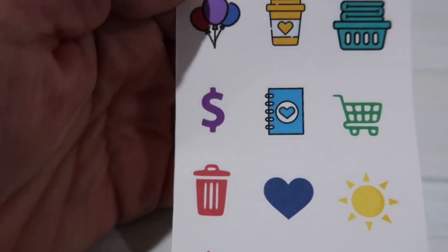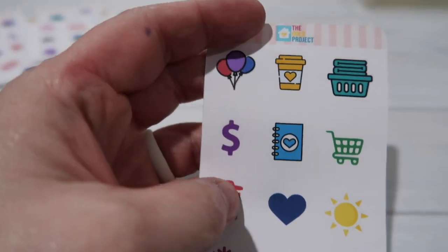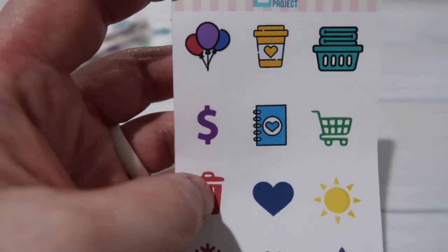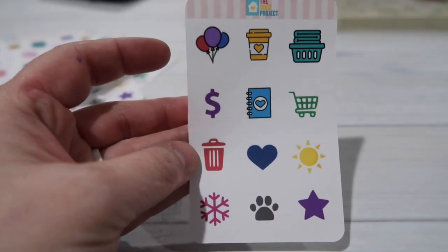So planner. How adorable is the planner? Y'all, I'm gonna tell you, when I was creating these icon sheets, I was so excited. I mean, look how cute the coffee cup looks. And look how cute the planner looks. I just really, really, really have liked the icons.